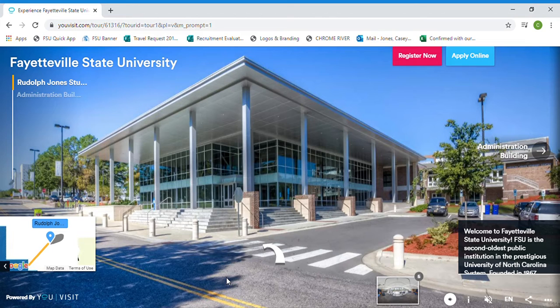The first building on our tour is our Rudolph Jones Student Center. On the outside, on this right-hand side, is our amphitheater area. So we'll have our cookouts, our day parties, and our Divine Nine Greek organizations will also have stroll-offs in this area.